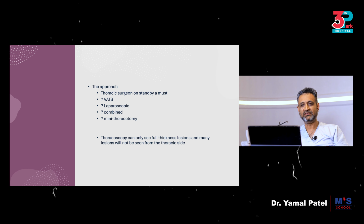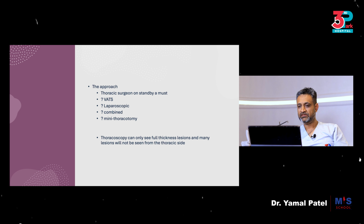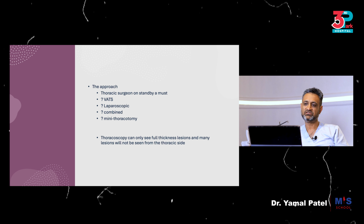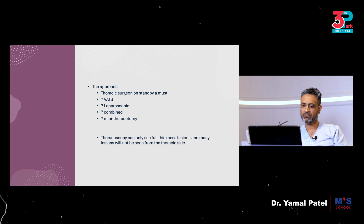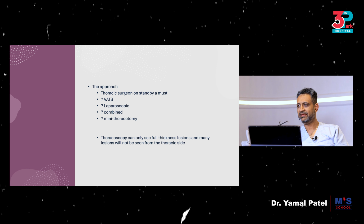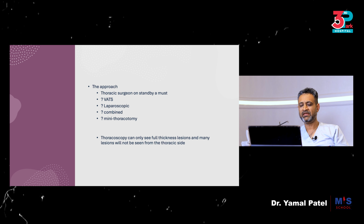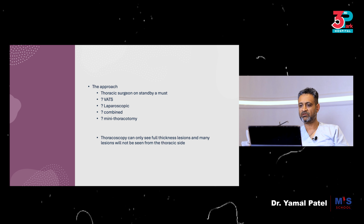What is the approach to these lesions? Number one, it should be pre-planned, not an intra-op decision to do diaphragmatic surgery. It should be pre-planned. You should have a cardiothoracic surgeon on standby as a compulsion. Whether to approach it by VATS or laparoscopic or combined or a mini thoracotomy is to be decided later. Thoracoscopy, remember, can only see full thickness lesions, and many lesions will not be seen from the thoracic side.